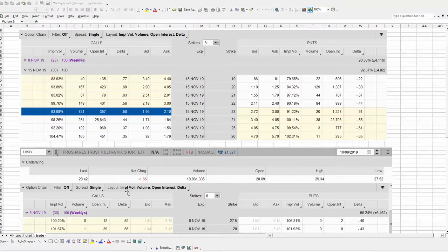So again, trading at the end of the day is all about probabilities, not certainties, but putting probabilities in your favor over the long haul, I think, is what leads to a long and profitable trading career.